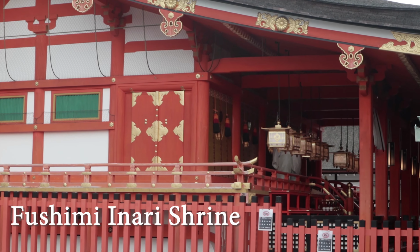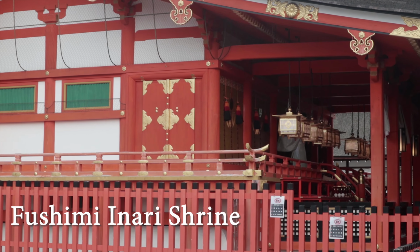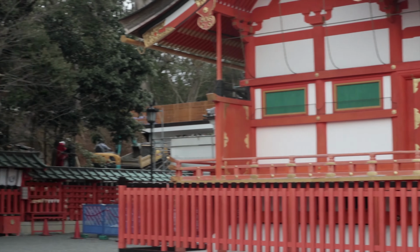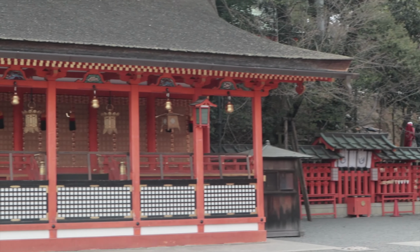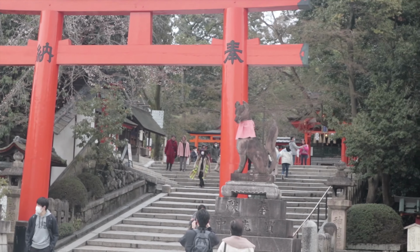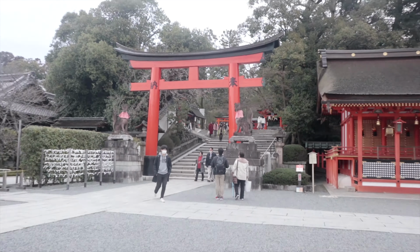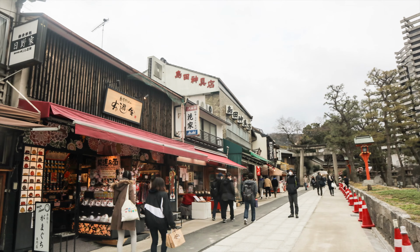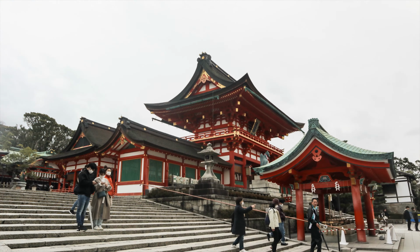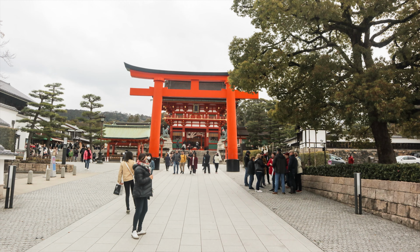This is the famous Fushimi Inari Shrine. It is an important Shinto shrine in southern Kyoto. It is famous for its thousands of vermilion torii gates. While the primary reason most foreign visitors come to Fushimi Inari is to explore the mountain trails, the shrine buildings themselves are also attractive. At the shrine's entrance stands the Romon Gate, which was donated in 1589 by the famous leader Toyotomi Hideyoshi.